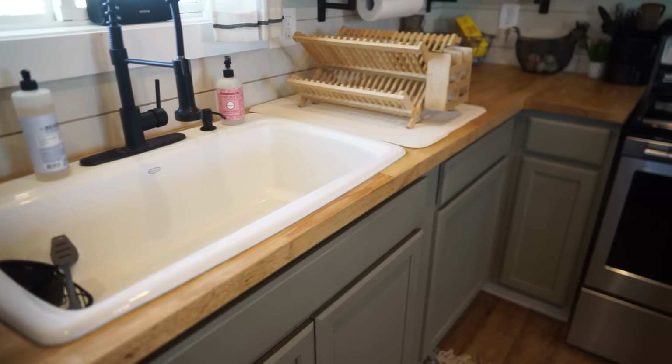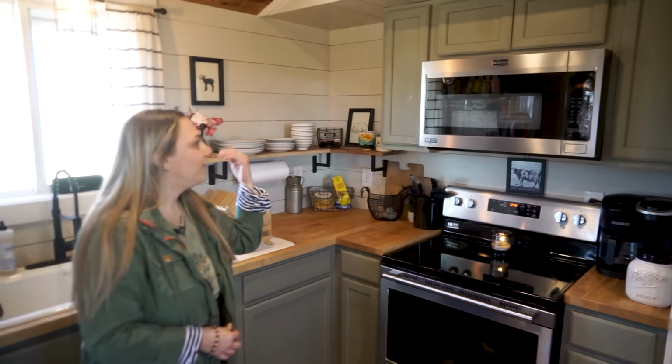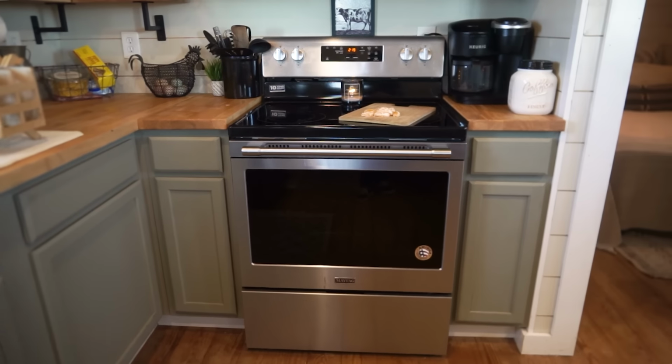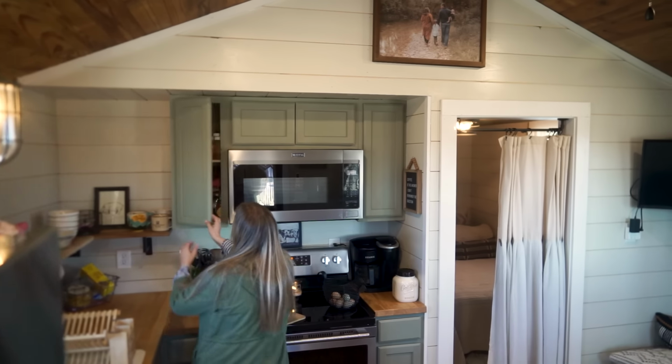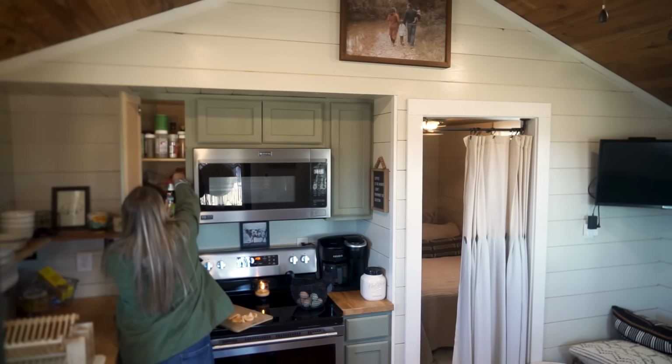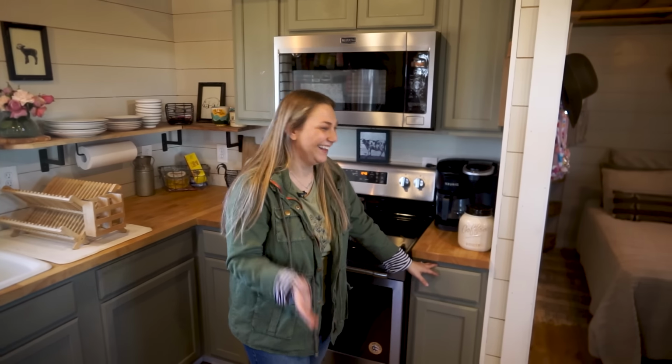We did butcher block countertops in here. I thought it looked good because, you know, it was a farmhouse theme. And our full-size microwave and stove. This is a junk drawer. Everybody needs a junk drawer.